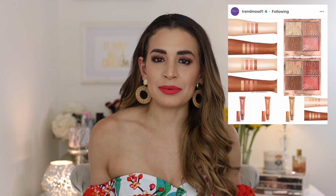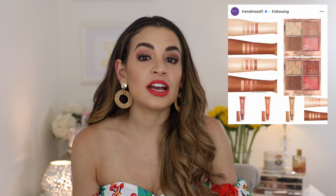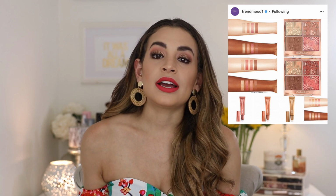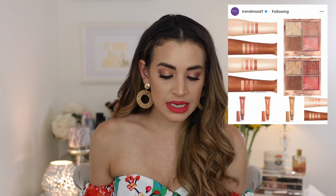From what I could tell, I see people using it in tutorials, but I actually don't really remember hearing a lot of feedback about that product. But let me know if you guys have that or any other Charlotte Tilbury highlighter product, because I'm just familiar with their bronzer and blushes. But just from what I do know, I love those products, and I think this palette would be absolutely amazing.